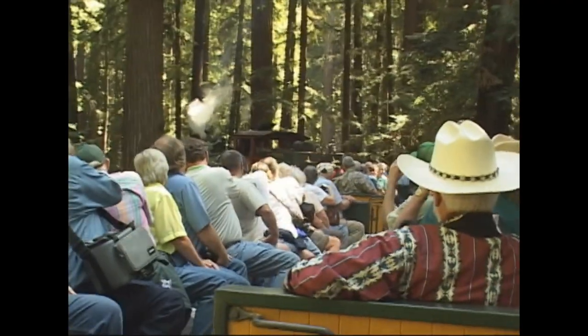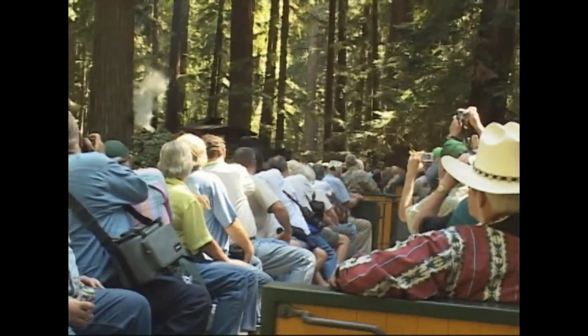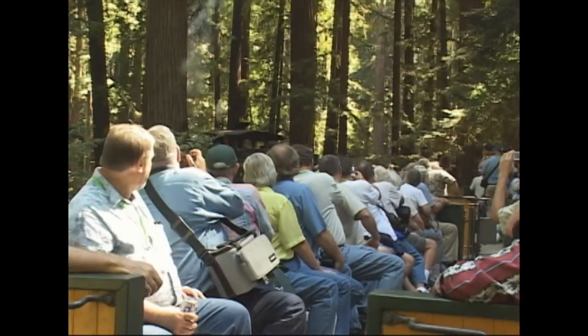Well, it's 45 feet high and also boasts the tightest curving radius of any wooden trestle here in North America. As I said there, we do have three trestles on the Marine.